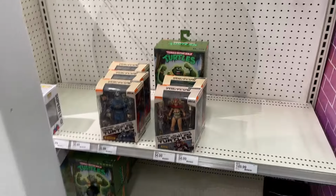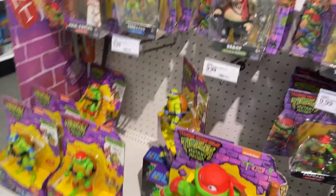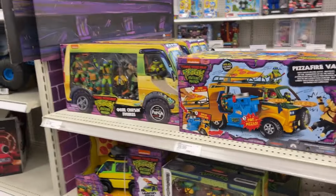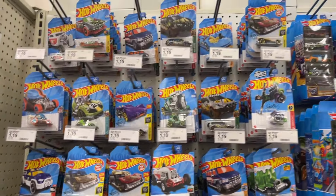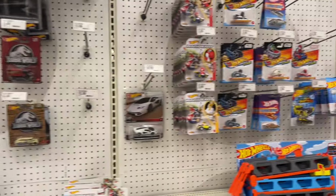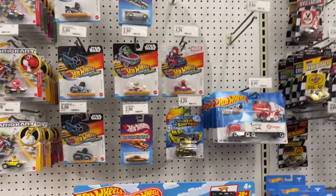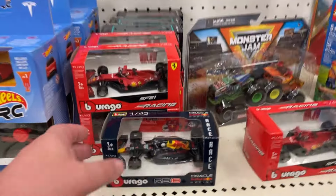Luigi. Got a couple turtles going on. Funko. And a lot of the Playmates turtles. Pizza Tosser. So yeah, still got some Mutant Mayhem. Little Hot Wheels pack. Pretty good amount of single releases. Five packs there. Little Jurassic, little Star Wars. Little Mario Kart going on. Little Racerverse. Color Shifters, Ultra Hots. Those are kind of cool.